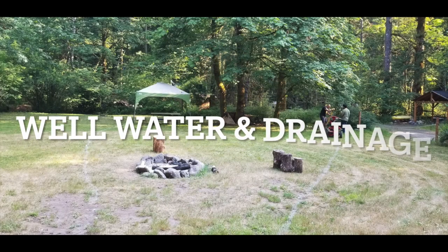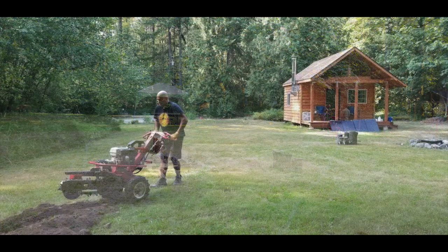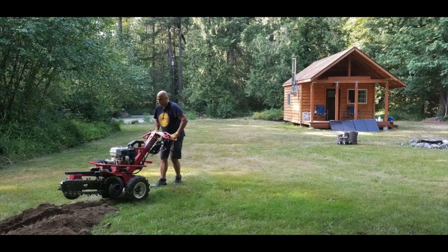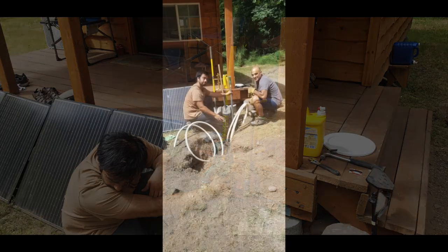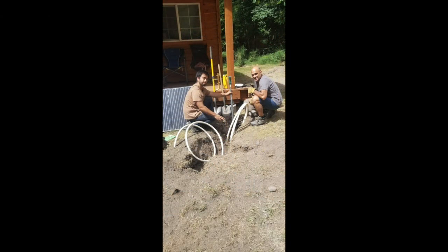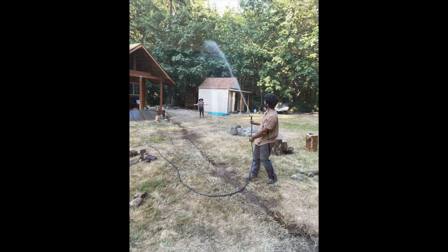This was another weekend where my son was able to come out and help me install a water line to the well water house that's located on my neighbor's property. And the only thing is his well is about 170 feet away from where I needed it to go. So that required quite a bit of digging and trenching.